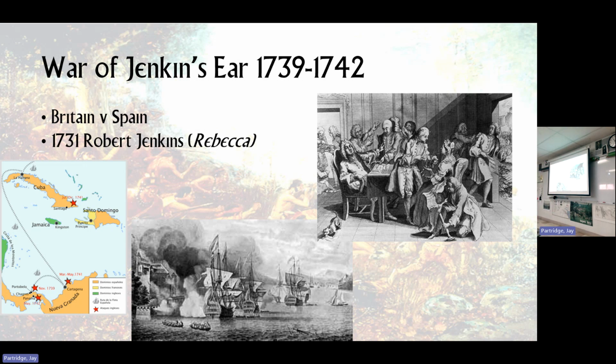Anybody know what a frigate is? Yeah, a fast-moving sailing vessel. It's heavily armed. It's not like a battleship, what they call ships of the line. And the Rebecca was a fast patrol ship. It patrolled the Caribbean because the Caribbean was plagued with pirates. So it'd be one of those ships to try to capture pirates. By the way, what happens to pirates if they're captured?